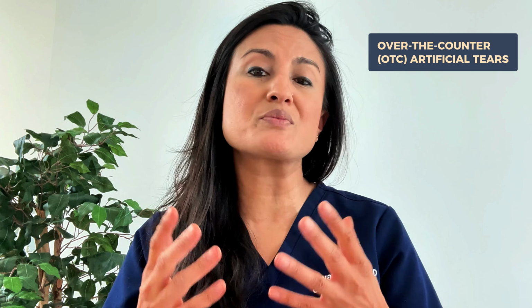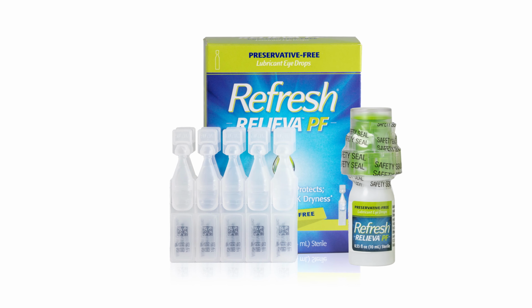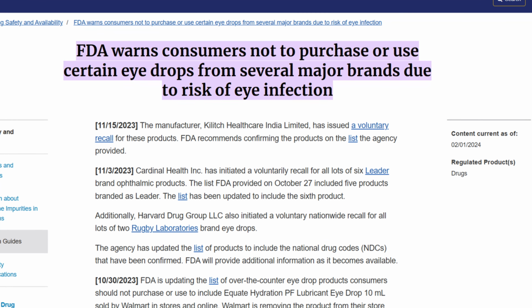So let's dive in. First of all, over-the-counter artificial tears. Now, there's many different over-the-counter or OTC artificial tears, but the best one of all of them is gonna be something that is preservative-free. That means it's gonna come in the little vials and usually doesn't come in just one big bottle. Now, before, I used to tell patients, just buy the cheapest preservative-free tear out there that you can find, but honestly, there have been so many FDA recalls lately about some drops having pretty serious contamination. So now I typically recommend branded products, and I've lately been recommending preservative-free Refresh a lot to my patients.